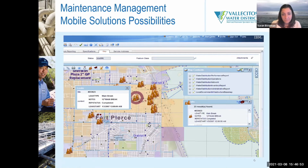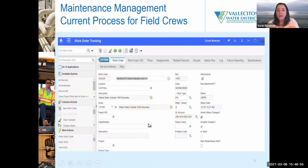It's also, if I can go back real quick, there's no mapping here. So wherever this particular asset is located, you don't have a picture of it on a map.